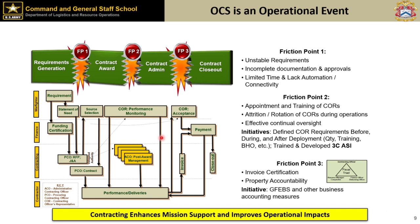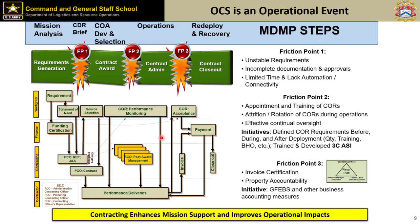But if you try to think about this whole process in terms of MDMP, if you try to relate it to that, first you do your mission analysis, you get your commander's brief to make a decision, you do your development, which company do you want to go for, what exactly do you want to have them do, and you select somebody. Then there's a decision made there.